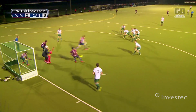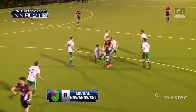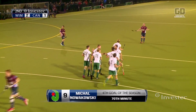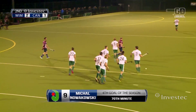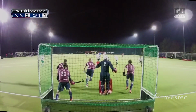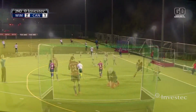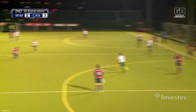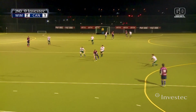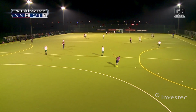Schellinger again with the injection, and the drag flick is scored. Canterbury are on the scoreboard courtesy of Michael Nowakowski, but I think it's too little too late, and little more than a consolation. The drag flick beating Bailey down to his right hand side. Wimbledon 2, Canterbury 1. Will Canterbury get another opportunity? I doubt it. I think the clock is against them. Well, I know the clock is against them.